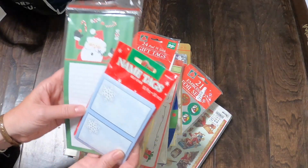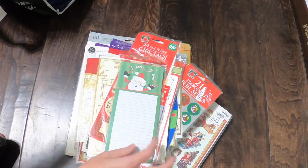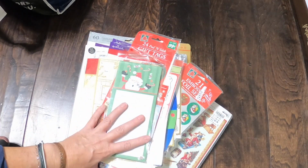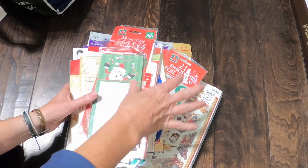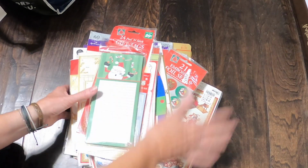We have more gift tags. We have some name tags, as well as a notepad. And that is it for that one. Like I said, this whole thing was $5, and I feel like I took some stuff out of here already. I don't remember what it was though.